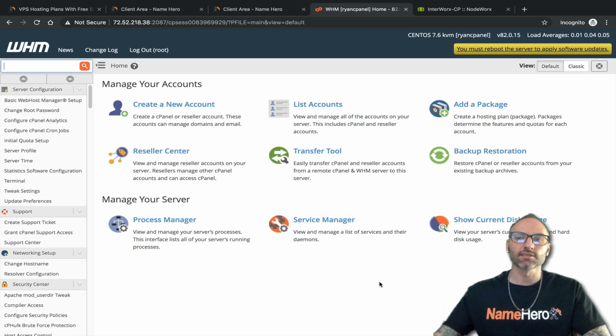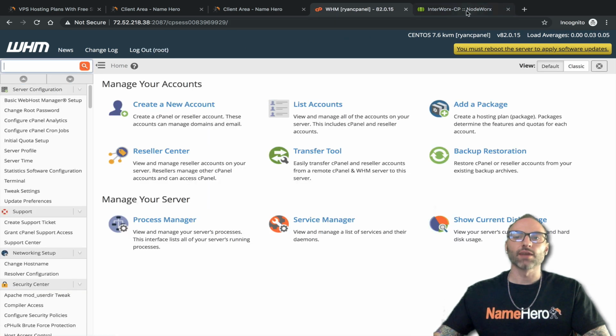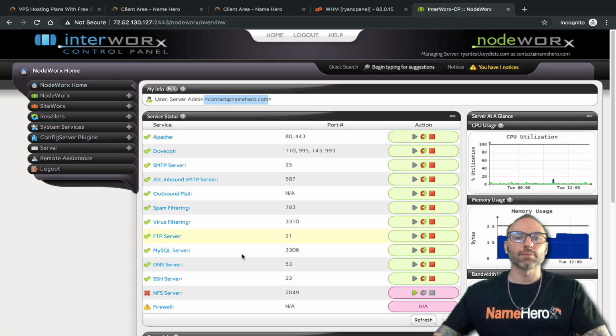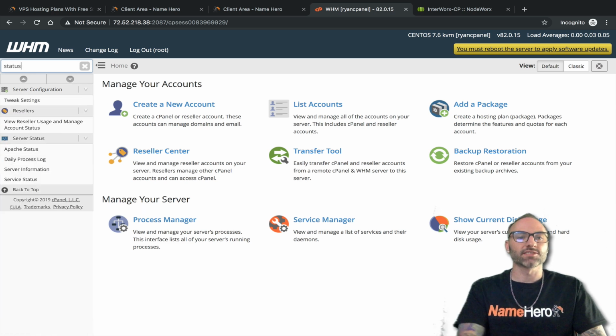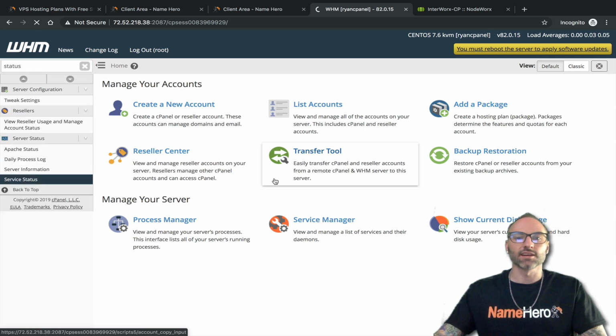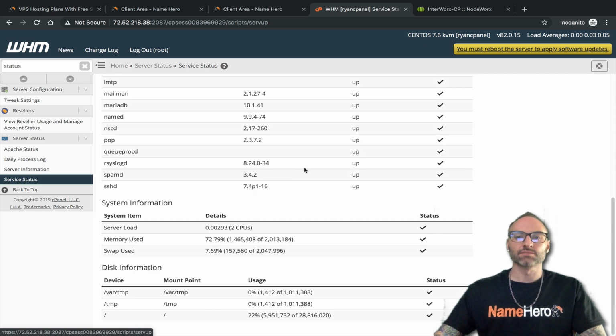whereas Web Host Manager is more of quick links. I do have a load average on Web Host Manager, and on most of them. I know some you can hide this, but by default we show it, and if you click it, you get the process list. So it's a little different in the way it shows it. I know cPanel, you can get to service status, but you actually have to type that in or get it on the left menu. But if you type in status, you can get service status here. So this is how Web Host Manager shows the service status.